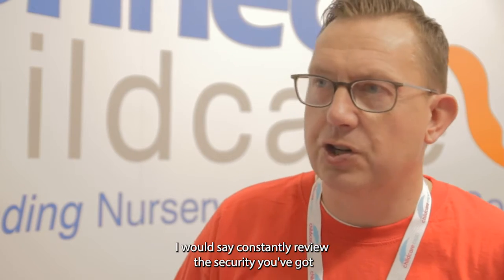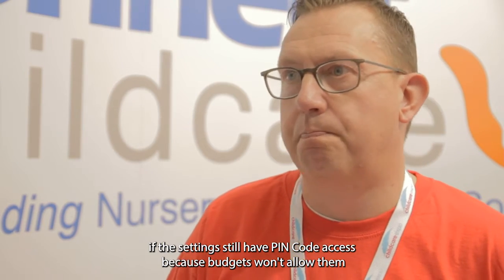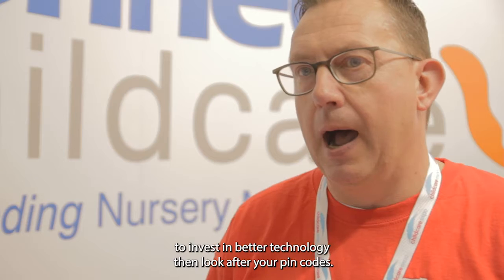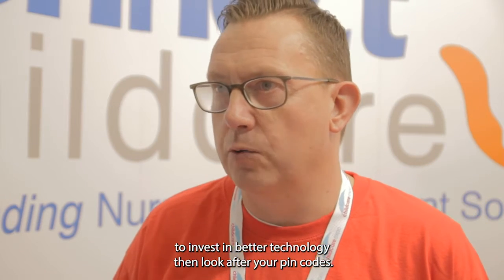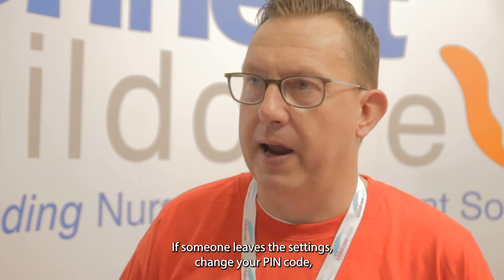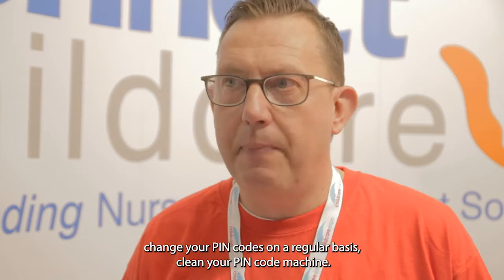I would say constantly review the security you've got. If these settings still have PIN code access because budgets won't allow them to invest in better technology, then look after your PIN codes. If someone leaves the setting, change your PIN codes. Change your PIN codes on a regular basis. Clean your PIN code machine.